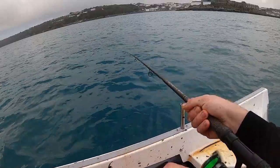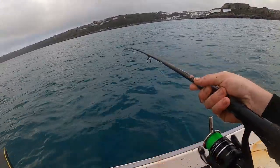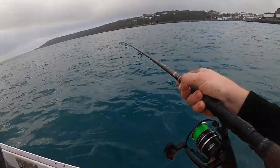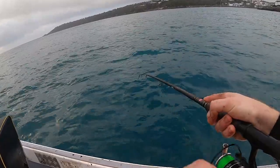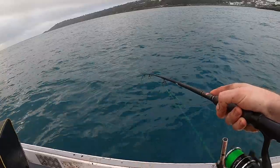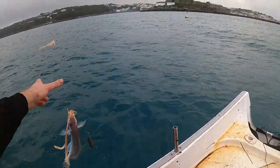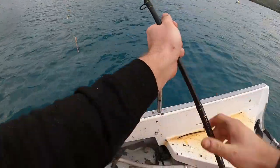It's a little one. Fish on, guys. He says it's a little one. It's a better one. Be nice to get one for the table. Ah, it's getting better, guys. That's a nice little fish. Oh, he's off already. Back down we go.